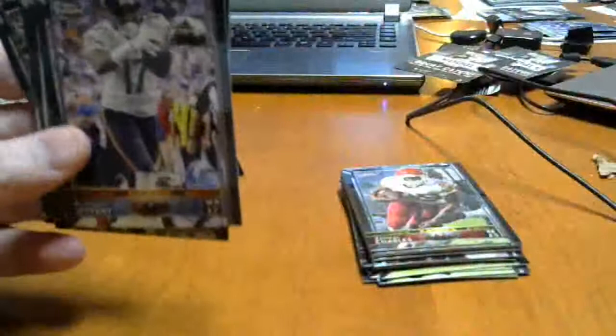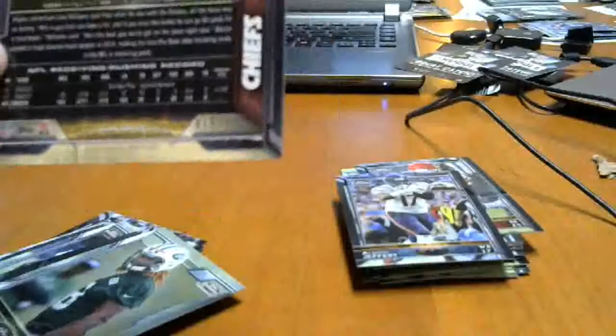Blue Jarvis Landry, no, blue Jay Ajayi for the Miami Dolphins, numbered 154 of 199. Jay Ajayi blue. Jalen Strong, great catch. J.J. Watt, the huddle. Jamaal Charles. Alshon Jeffery. Jeremy Maclin camo. And this is number 19 of 499. The camos are numbered out of 499. 19 of 499.